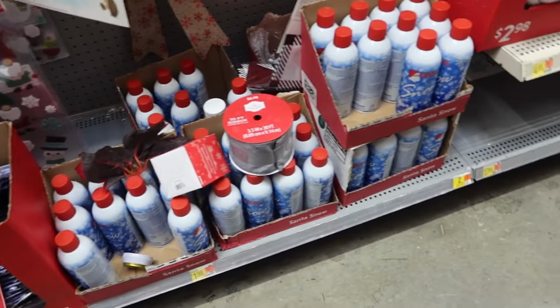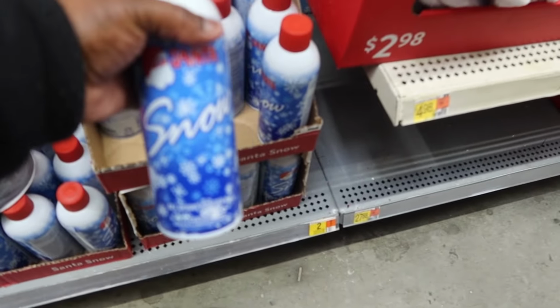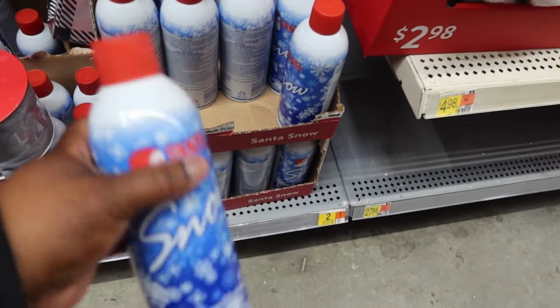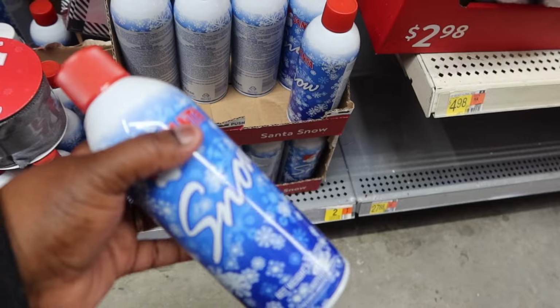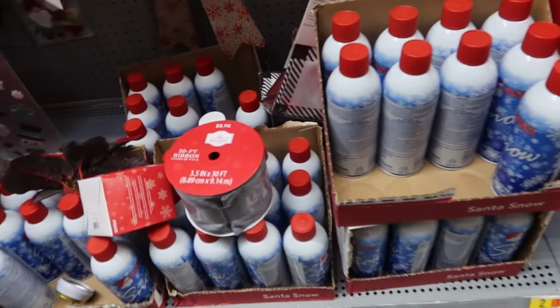One thing we definitely need is snow. Because, you know, here I got to flock the tree. Got to flock the tree. So, I'm going to get three. I can't remember how many I use, but I'm going to get three. And then if I need more, I'll come back, because obviously they have more.